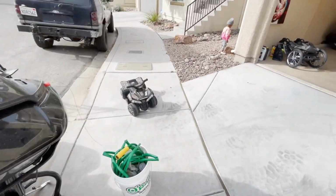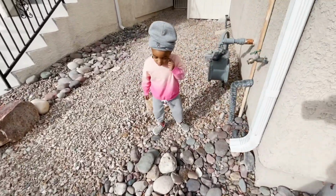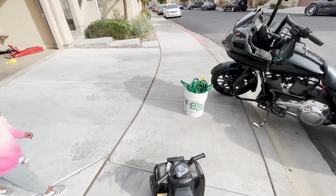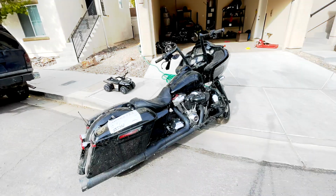You ready to wash it? You ready to wash the motorcycle? Come on, let's wash it. Gotta get the water hose. Yeah, get the water hose. Let's get it.